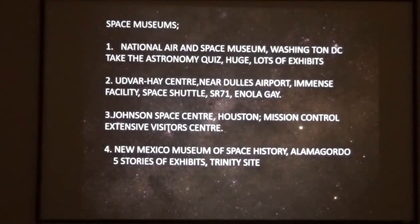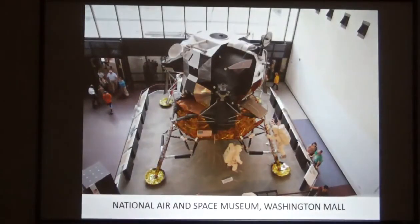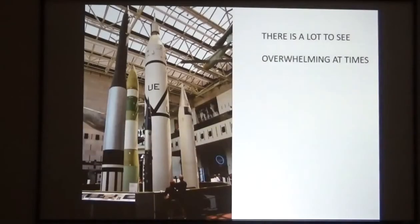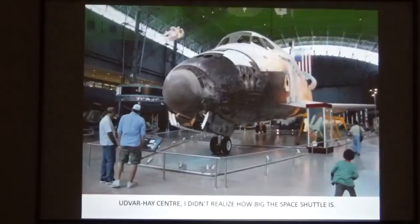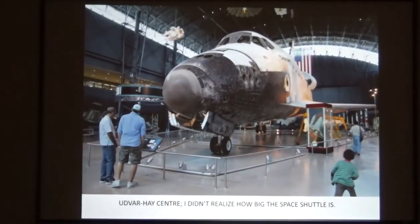Now, museums, I've been to a couple of these, and the National Air and Space Museum in Washington. And that was a pile of stuff there. And it is overwhelming at times. The Apollo 11 capsule, which they've got all protected in the Space Center, that's the guy who paid a lot of money. It's right near Dulles International Airport.